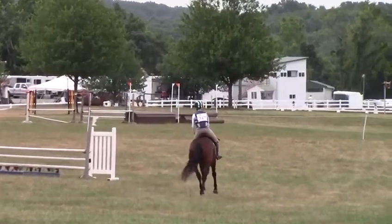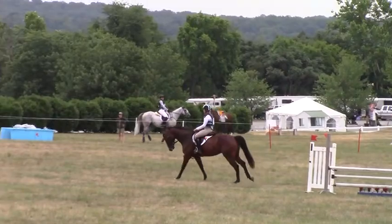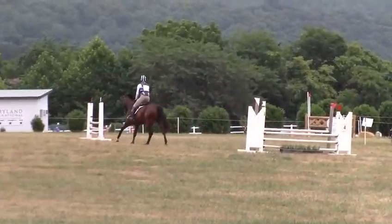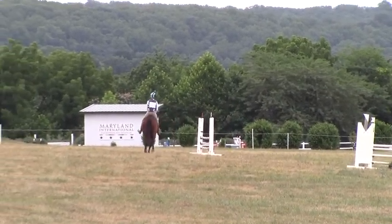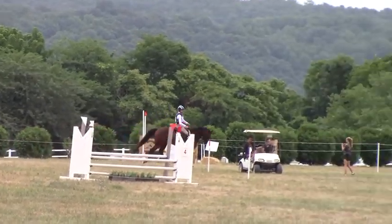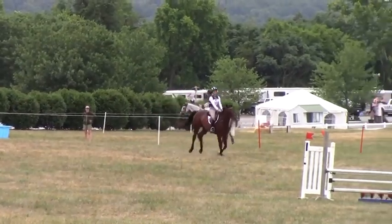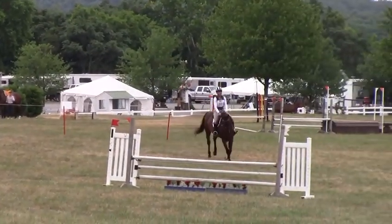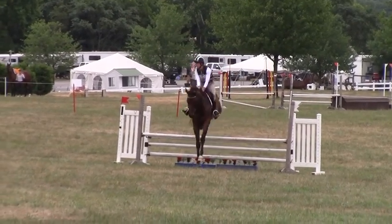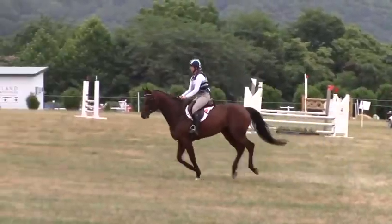Coming to four. Clear over four, now right-handed back for the final fence that is a show jumping fence. So clear over that. Now for cross country fences, coming to the novice prologue.